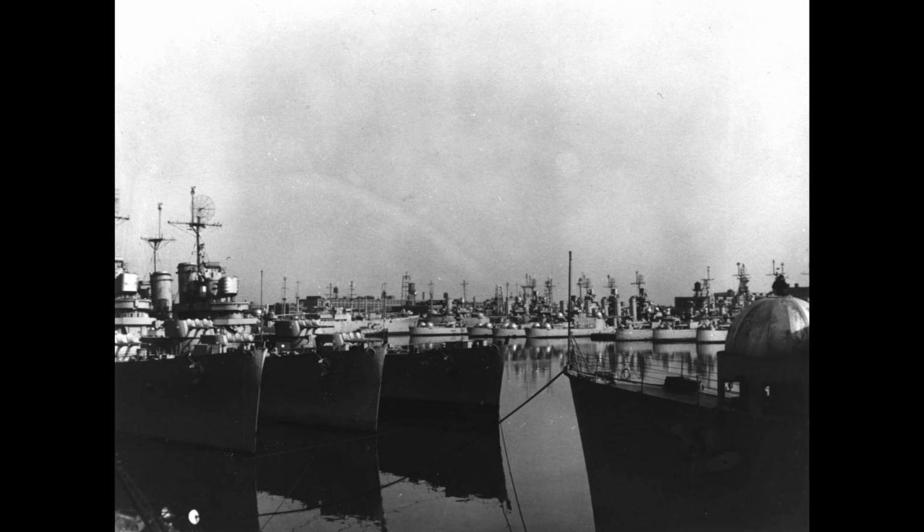Nonetheless, she was maintained in reserve for another 12 years, just in case she was needed again. But, as it turned out, not even the Korean War was enough to get her back into action, and she would be sold for scrap in the summer of 1959.